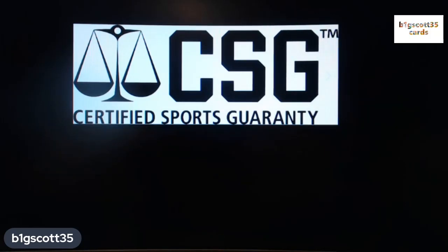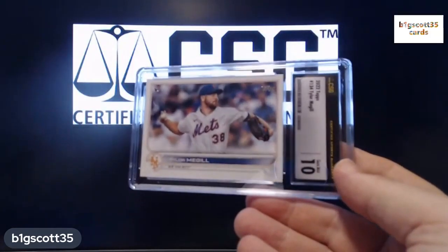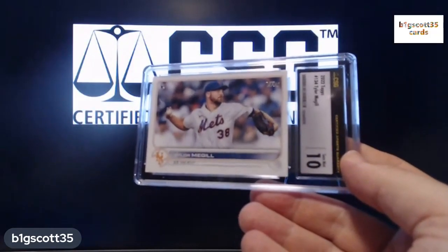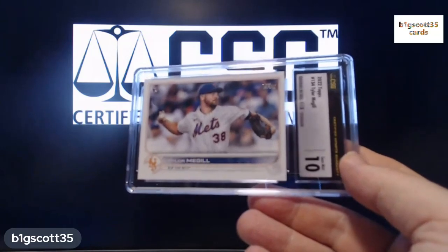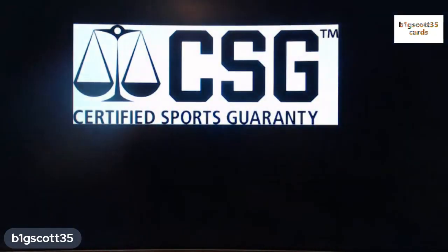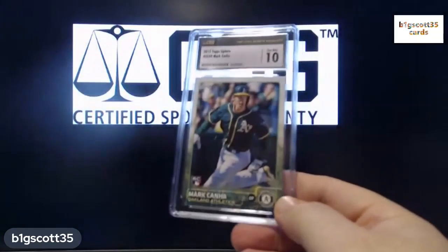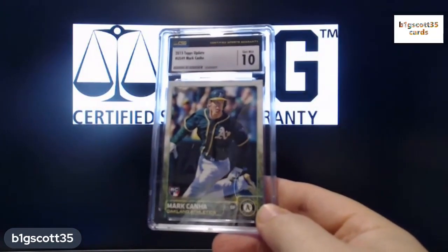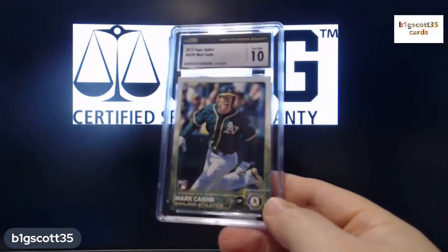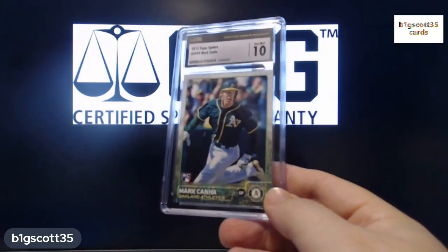So this is, I think I showed one of these last week, so I don't need to get another one of these. I think this is my second 10. Tyler McGill, 10, rookie card. And then another Met when he was with the A's. Mark Canha, 10.